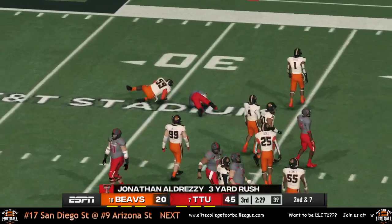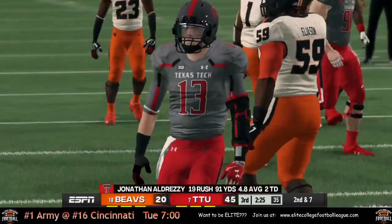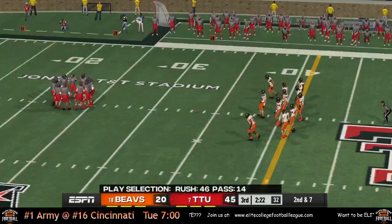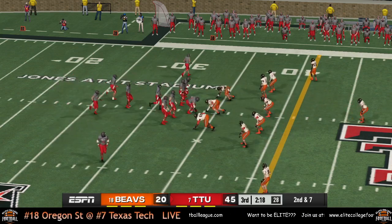They'll bring him down at the 33-yard line. He holds onto it and gets maybe 2 yards. That'll make it second and seven. Ball on the 33-yard line.